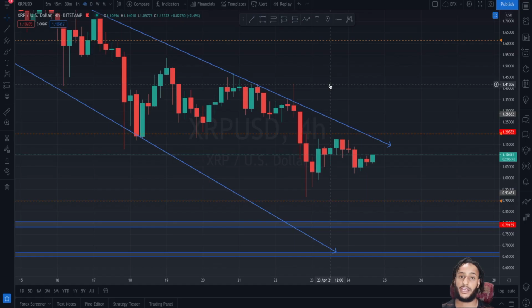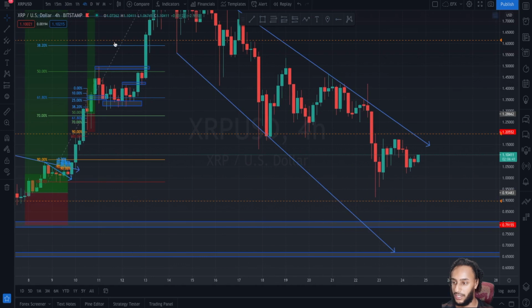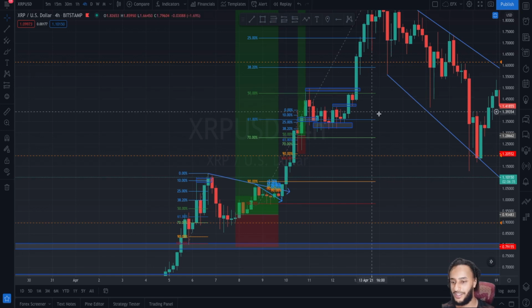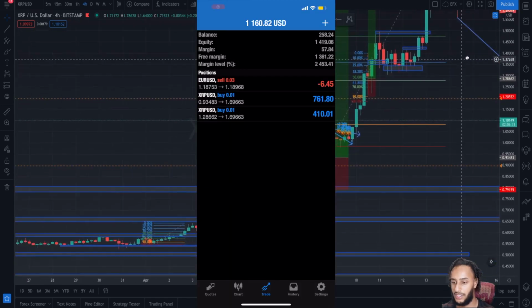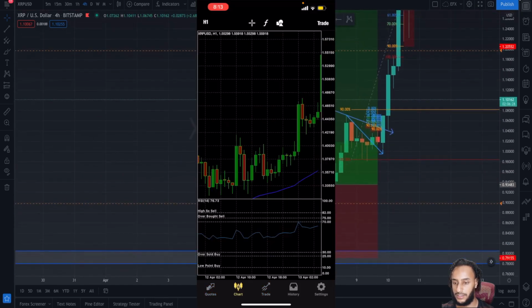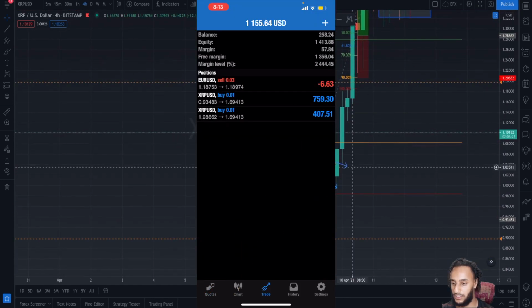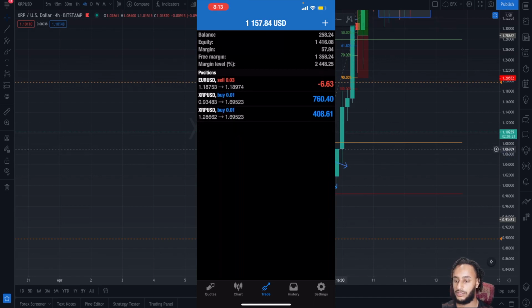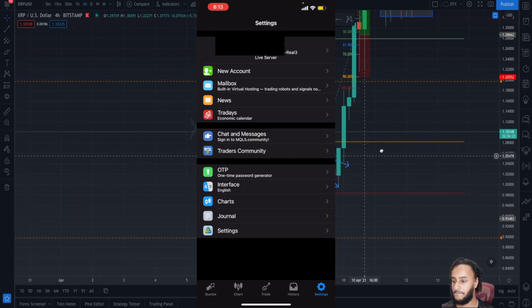So yes, XRP has been coming down for a while, but we're going to take a look at the charts and see what I decided to do when I entered my positions. I have a screenshot of what was happening in my account somewhere around the screen, but as you can see right here, this is where I entered. Let's get the mess out of the way real quick. That was on a smaller time frame, so it's a little messed up, but okay.